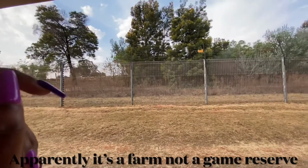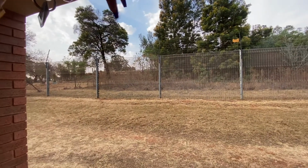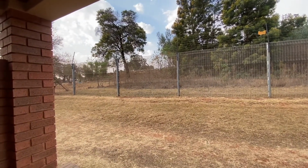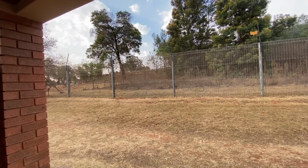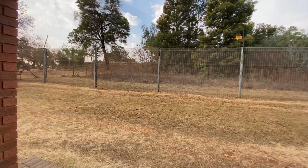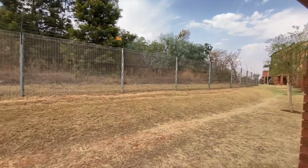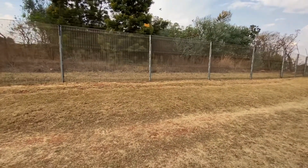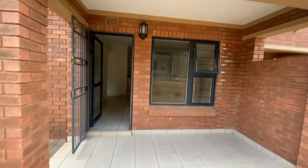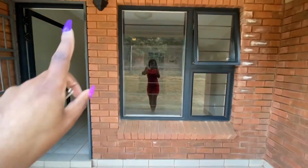I think they said it's a game reserve outside. The yard next to it is a game reserve, but I'm not sure. I'm yet to find out. But I definitely know it's a hiking site as well. So this is the outside area. Totally love it.